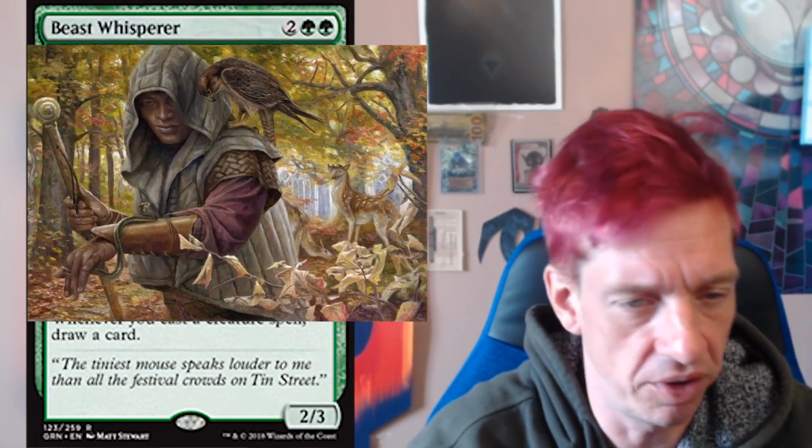Beast Whisperer is the next one. I'm a huge fan of green cards like this. I love things that let you draw when you cast creature spells, because I cast lots of creature spells when I'm playing green. So the artwork on this is great. I love it. I love the woodland setting that he's in. I love all the animals that they depict in here.